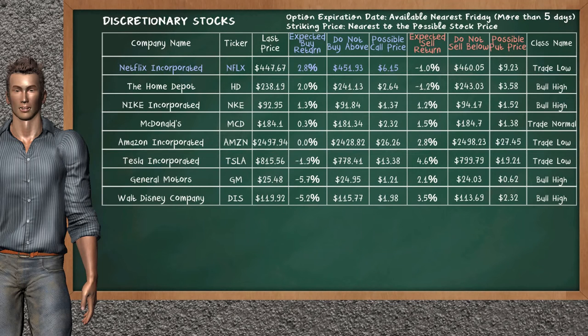Let's look at the stocks table of discretionary sector. There is a mild opportunity to buy Netflix Incorporated. You can observe, it has an expected buy return of 2.8%. You may buy it at a maximum price of $451.93. For call option, a possible call price is at $6.15. Our analysis does not list the top opportunity to sell.